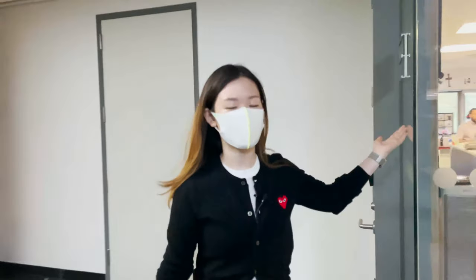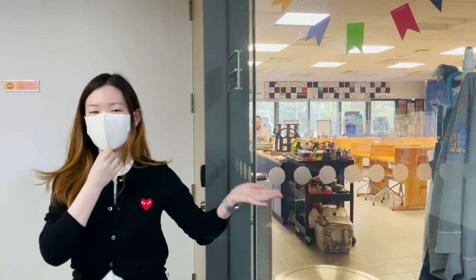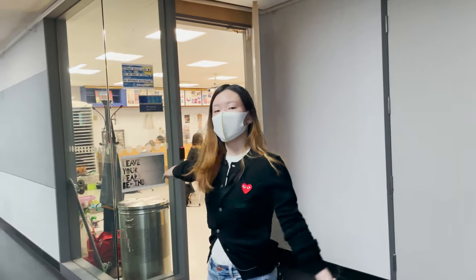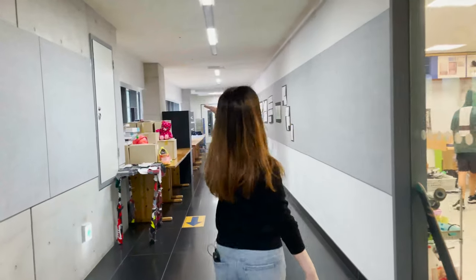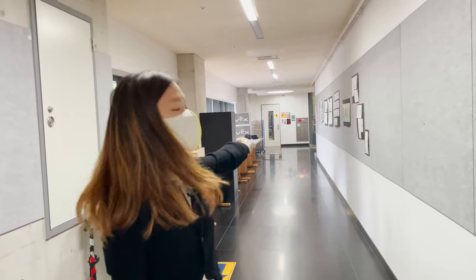Here, this is the art classroom that I study art in. Mr. Evans is saying hi right now. This is the art classroom for all students. This is the DP art studio. And there are middle school art classrooms also located there.